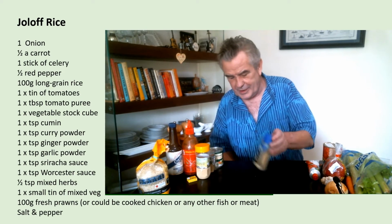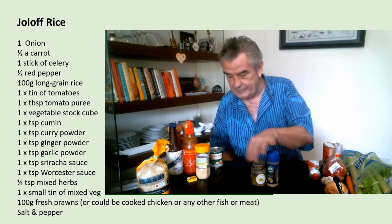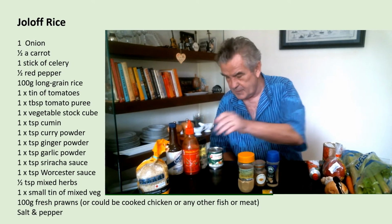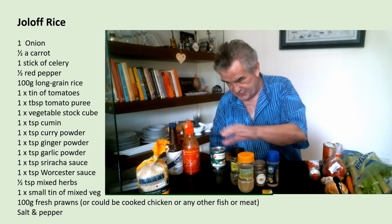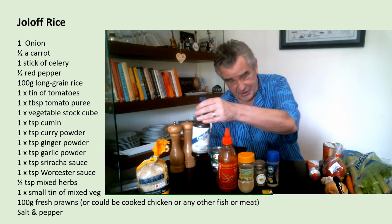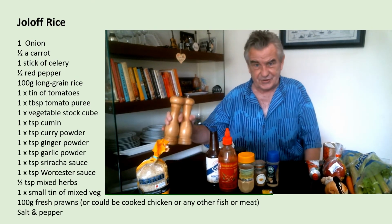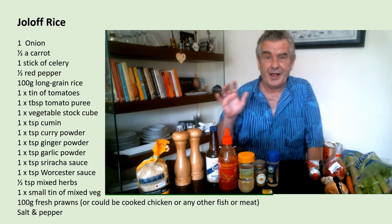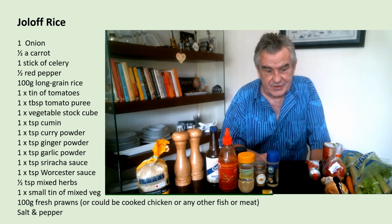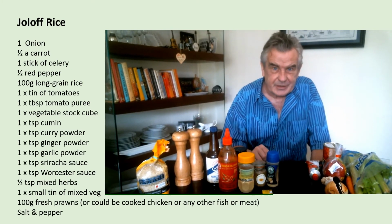So we've got garlic powder, simple curry powder again, ginger, a chicken stock cube, mixed herbs, chili sauce, as much or as little as you like, a dash of Worcester sauce, this is one of my own additions, salt and pepper, and then cook that for about 15 minutes or so, 15-20 minutes, everything together so that it thickens and reduces a little bit.